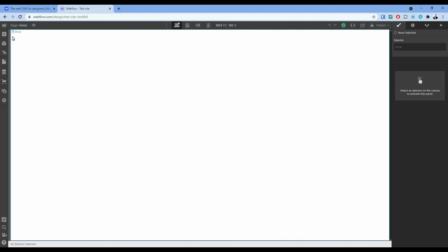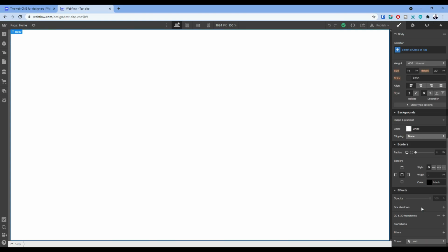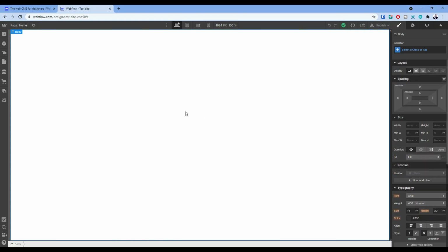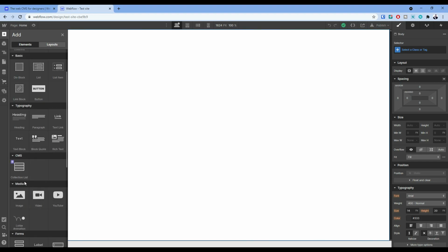So right now, this is just a body, so you can see we've got the body container. I do like that when you click on that, it gives you all the defaults of the body so that you can set defaults, kind of like you would in normal stuff. Let's look at the Elements tab. We know we've got the container section because they brought us through. It's got div blocks, list, listing block, button, headings, paragraphs, links, linking text block, collections.